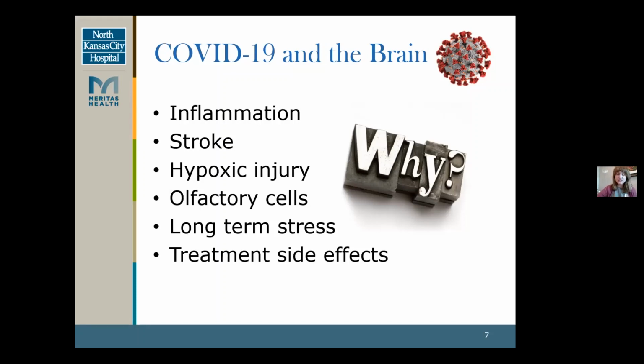I have seen several patients, and very young patients actually, who suffered a stroke following COVID-19 infection. That can certainly lead to changes in the brain. Hypoxic injury: when we think about not enough oxygen getting to the brain, those olfactory cells. One of the first symptoms of the original COVID-19, we all remember, was that loss of taste and loss of smell. Your olfactory system actually goes straight to the hippocampus, which is where your memory is in your brain. So once COVID-19 infiltrates the olfactory system, it has a direct pathway to the memory portion of your brain. Again, long-term stress, anxiety, depression, things that come along with being ill certainly can affect how your brain functions. And then treatment side effects of COVID-19, things like sedation, intubation, and various medications, can absolutely affect brain function.